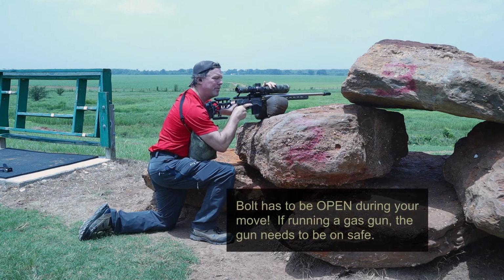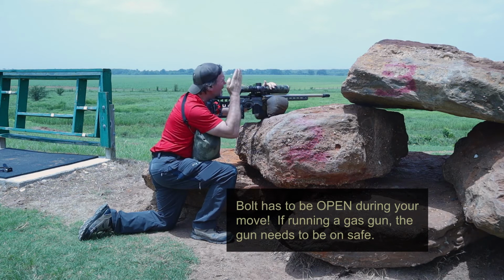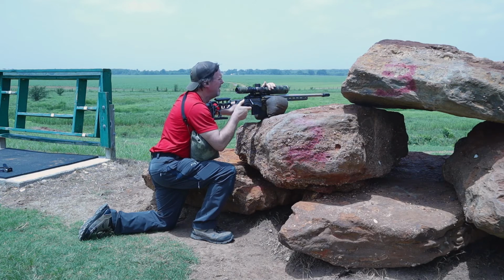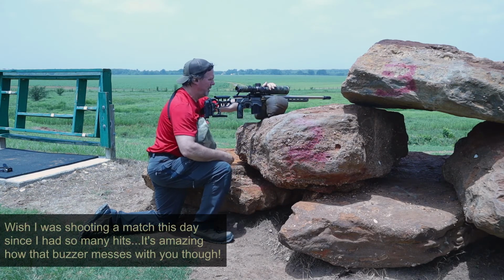Notice that when I moved, the bolt was open, right? I'm down on the target, and because I'm aiming the gun at it all the time, I'm right on it, coming in, exhaling, and that's an impact. So back up, and that's it.